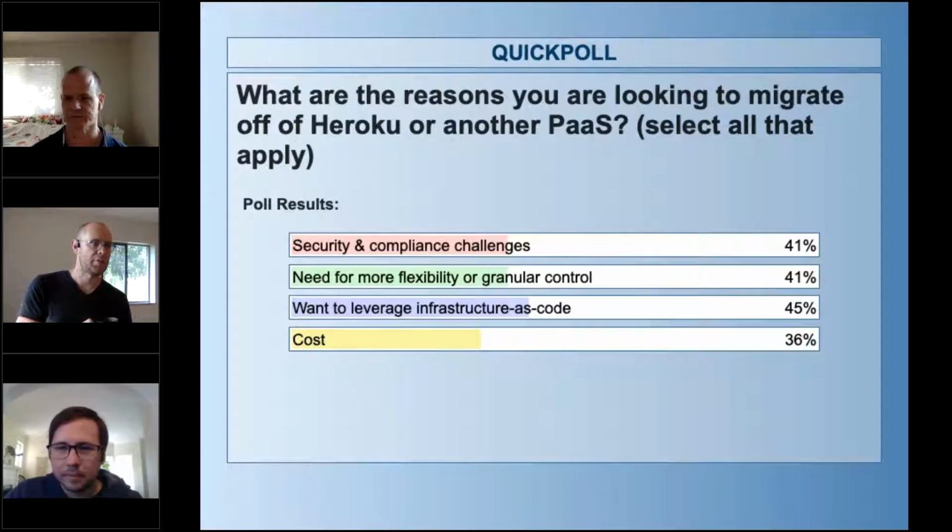So just to address a little bit of this, security and compliance challenges and that second option there, need for more flexibility or granular control, are maybe hand in hand in a lot of ways. The two main reasons we see companies move off of a PaaS, or specifically Heroku, is this: at some point, almost every company outgrows Heroku in terms of they need more flexibility, and that can be for security or compliance. That can be just they want to have some kind of granular control because their application needs it, or there's all kinds of reasons for that. And the second main reason we see is at some point cost becomes prohibitive. There's a lot of nice things about a PaaS, but cost can overwhelm things.